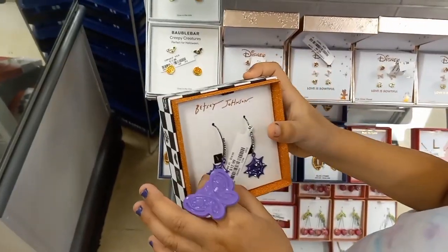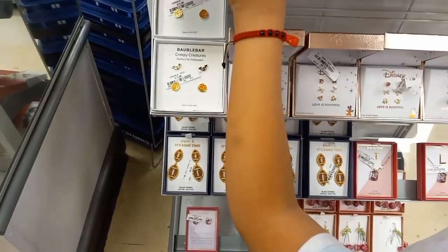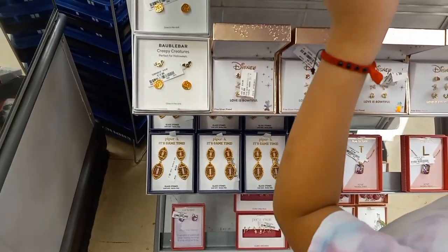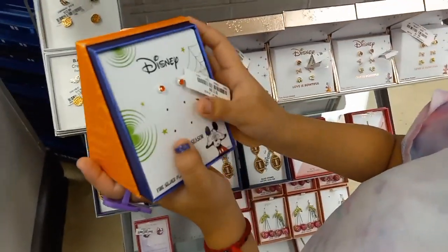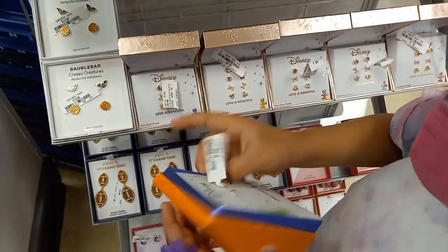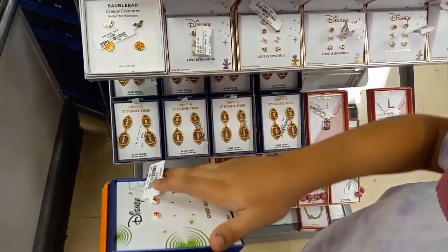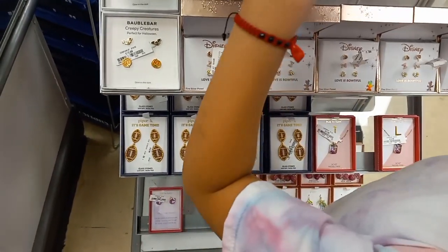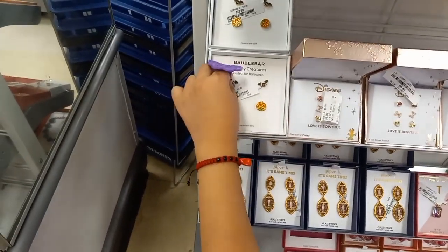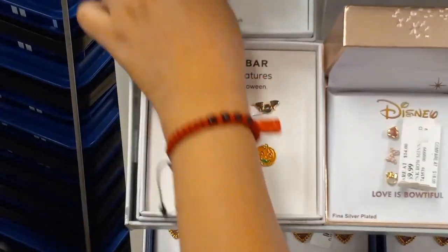$12.99. You can see spiderwebs. I like these, they're cute. Put them up. That's the last one. They're missing. Okay, let me see. There's some in the back. No, so they're missing. Here is pumpkin. And back, pumpkins and back. More.